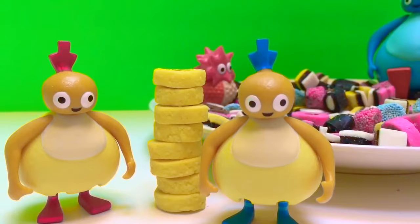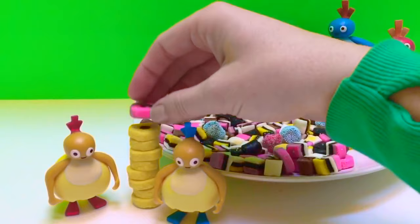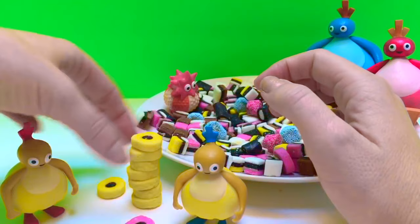Okay, everyone, let's now count out the pink wheels and stack them on the yellow wheels. One, two, oh, and our tower fell down. Oh dear. Let's stack it up again and balance very, very carefully.